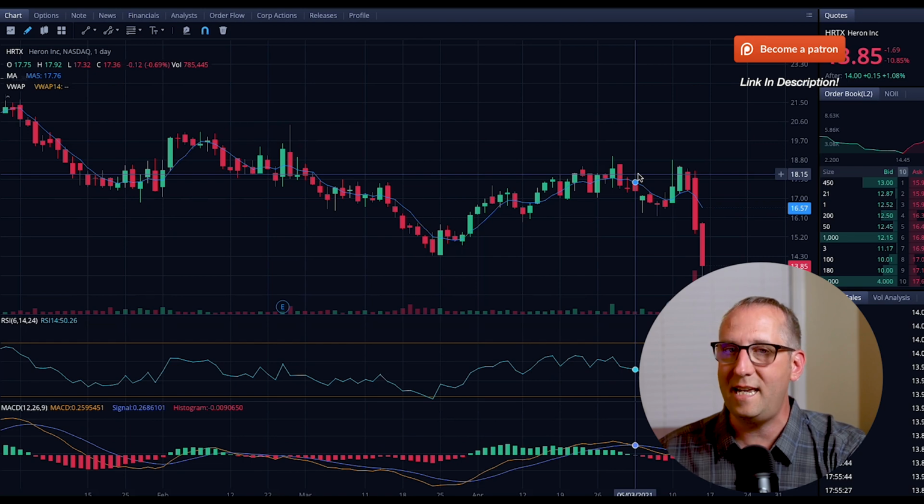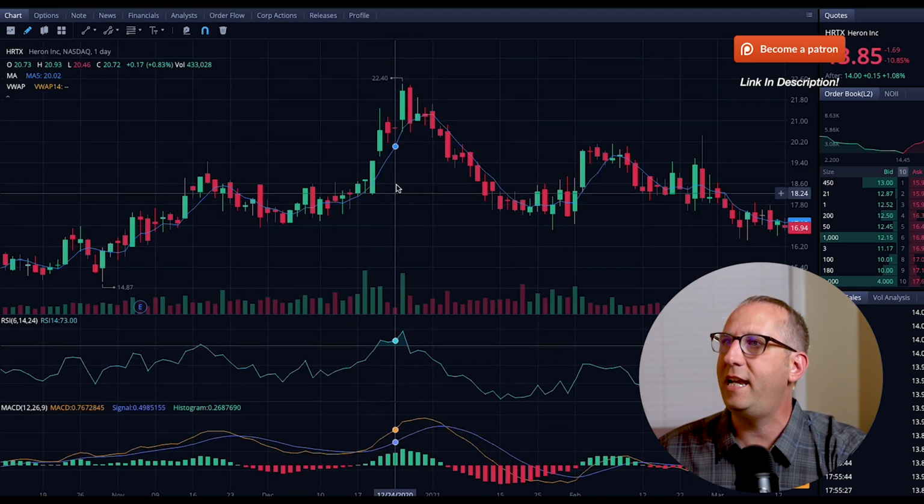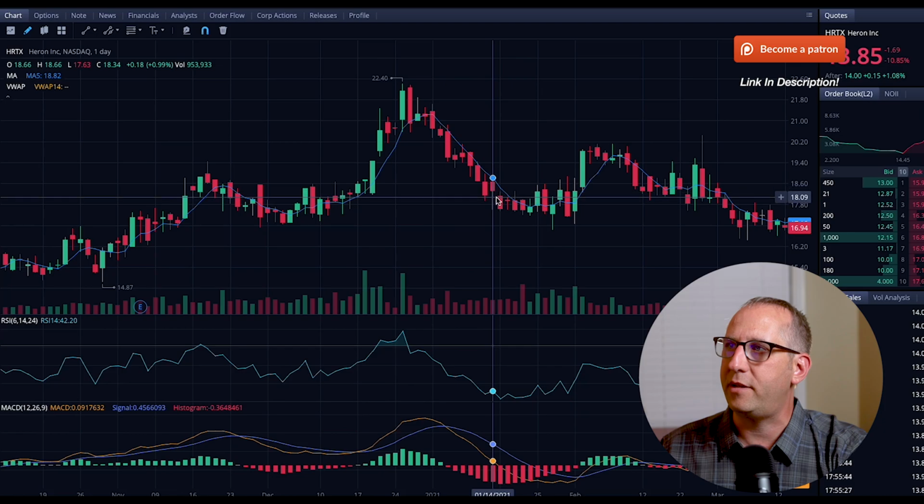And when I see a negative cross of the MACD, I know it's done its thing. We're done. You can also see it here when the RSI got way overheated and this stock went all the way up to $22. It was time to exit, and you can see what happened right after.